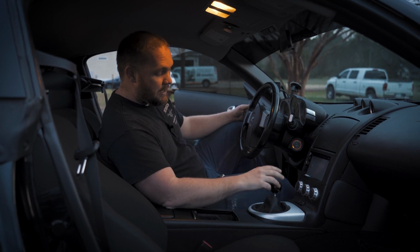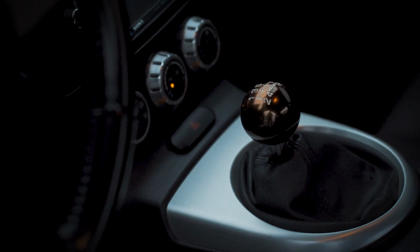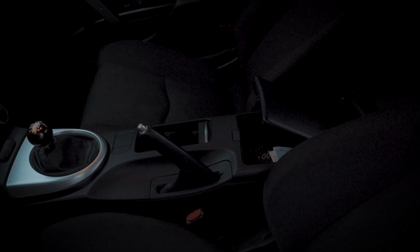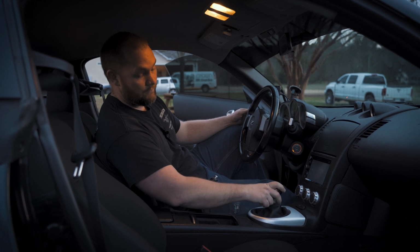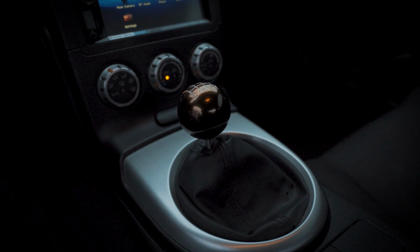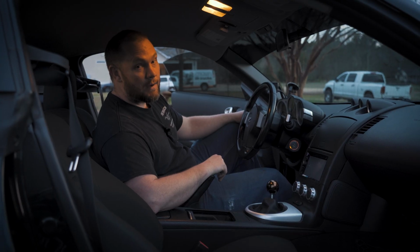We ended up going with a Torque Solutions short throw shifter. I mean, it is, make sure the e-brake's up. It is about the shortest throw I have ever seen on a shifter. I've never had one that short before. That's awesome. It was about twice that distance before. I know they say it's about 30% short throw, but that made it a lot shorter. It feels about half the distance.